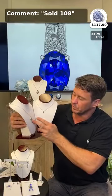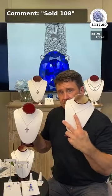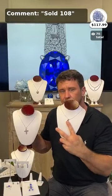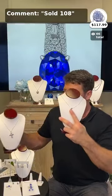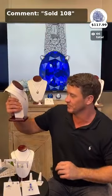You get this sold 103, I believe it was, and then sold 108 is the pendant, the new one. 107 is the pendant. 108 is the ring we're moving on to. All right, so we're going to move on. That's sensational. Take advantage of it. Don't miss it. Love it.